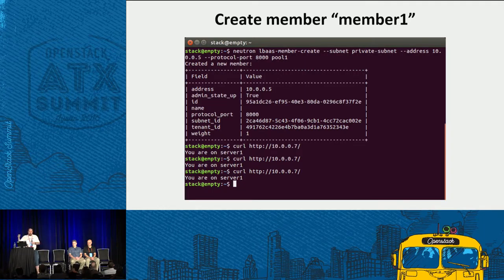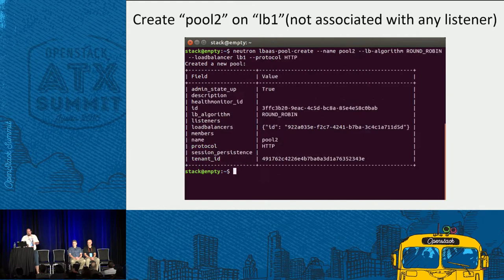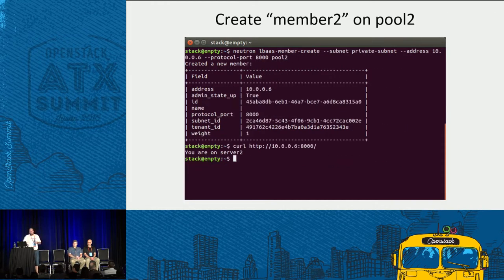Let's go ahead and do the next one. We're going to create pool two on load balancer one, but we're not going to associate it with any listener. And that's a new change here with Mitaka. You can go ahead and do that. So we create this pool. It only exists as a logical object in the database until you actually associate it with some listener. And you can see here on pool two, I'm going to create member two. The curl is kind of cheating here.